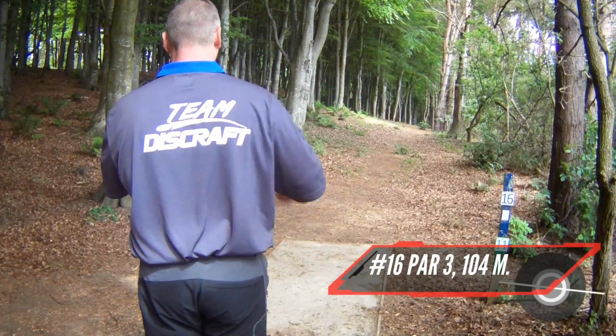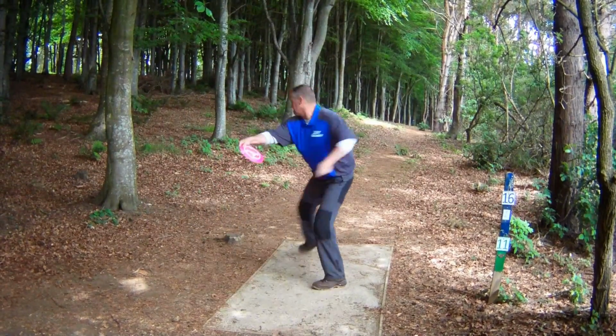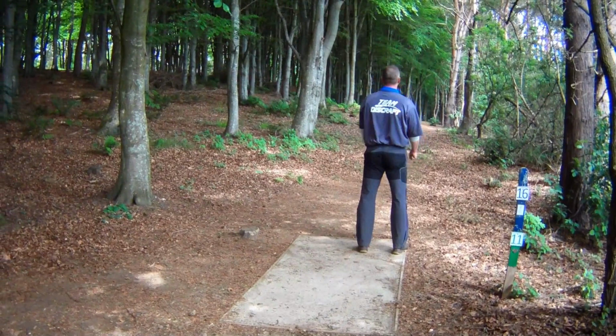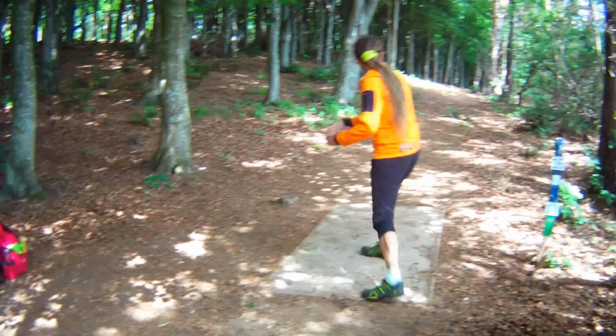Another pretty narrow gap, especially at the end. Kind of goes uphill to the left in the end. It was really funny. On the first round I came to this tee and I said that I have no recollection of playing this tee. Apparently I have missed this in practice. I have gone straight from 15 to 17.